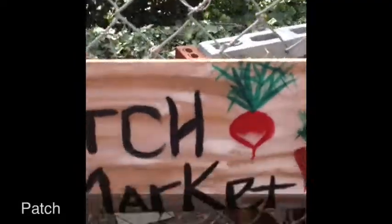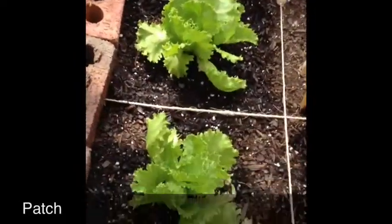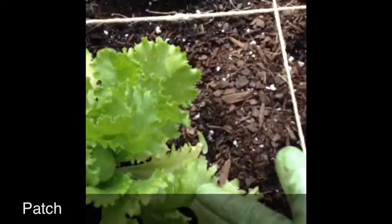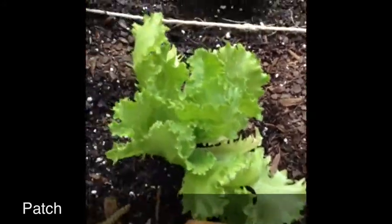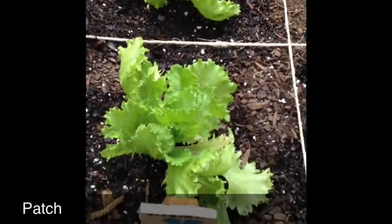Okay, entering Patch Market. And as you can see, my lettuce is doing amazingly. There are a couple of yellow leaves. It's been in for about, I'd say, a week and a half.